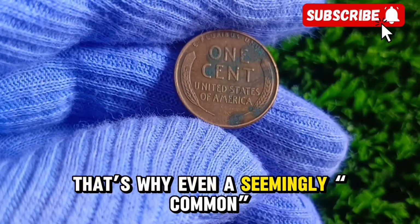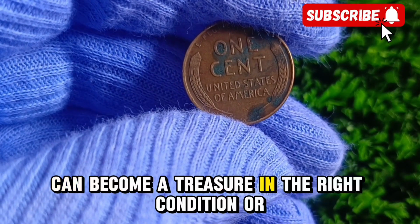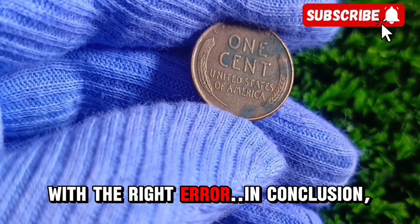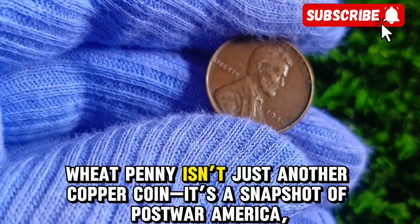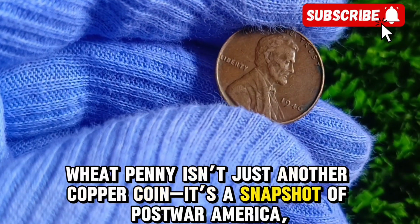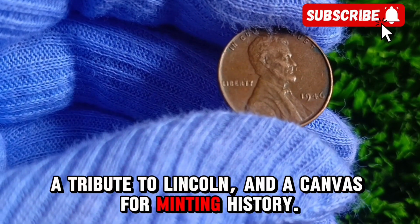That's why even a seemingly common coin like the 1946 penny can become a treasure in the right condition or with the right error. In conclusion, the 1946 wheat penny isn't just another copper coin, it's a snapshot of post-war America, a tribute to Lincoln, and a canvas for minting history.